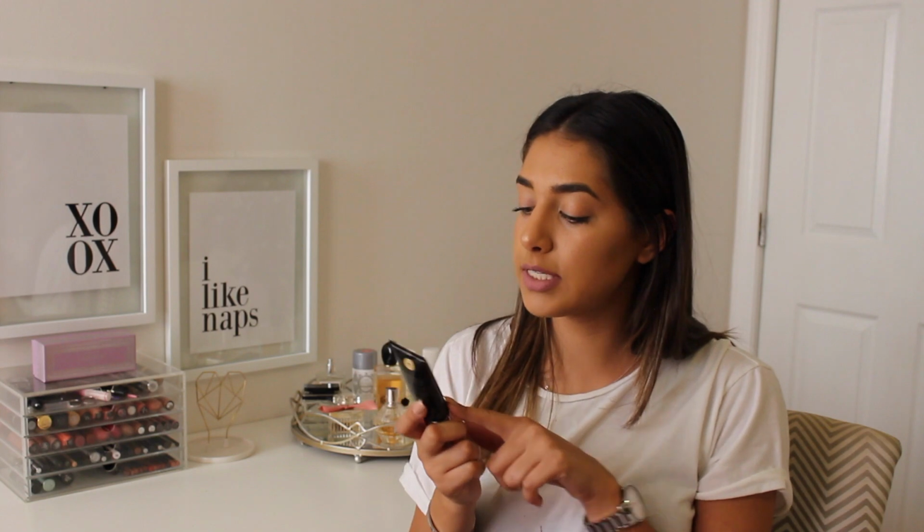Next up is the Laura Mercier Silk Cream Moisturizing Foundation in the shade Medium Ivory. I love this foundation so much. I think that it's incredible. I think the staying power is amazing. It looks crazy good on your skin. The only thing is I cannot get past the scent.